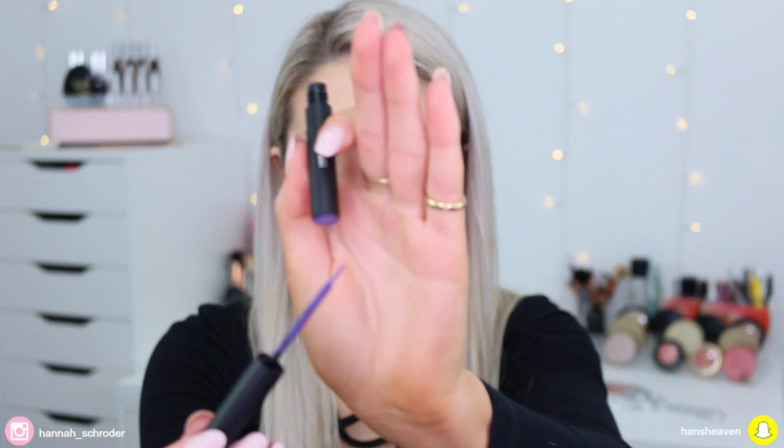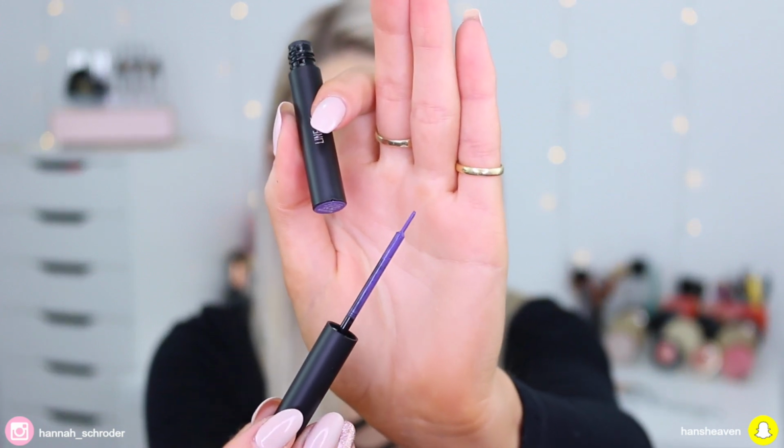Then we have, well, these are liners. This is in the shade Inscription, which looks like it's going to be a blue liner. I've been meaning to do a blue liner or a green liner type of look. Is this a pencil or a liquid? Oh, it's liquid. Ooh, that looks pretty. I'm excited to try that. That's a really nice sort of purpley electric blue. It's not super blue. It kind of looks a little bit purple.